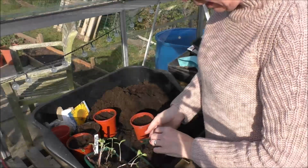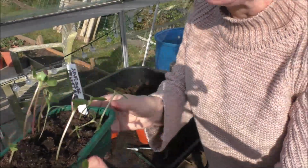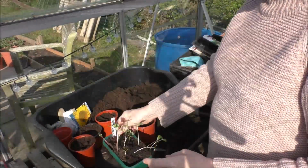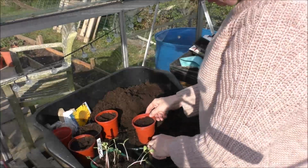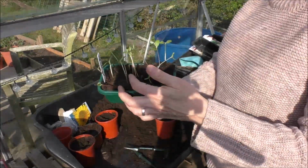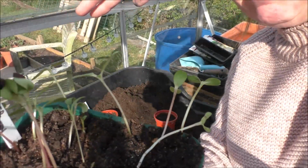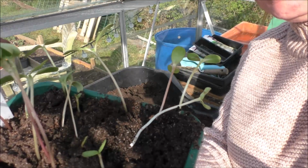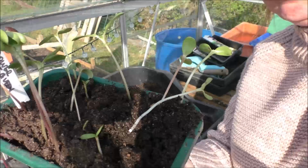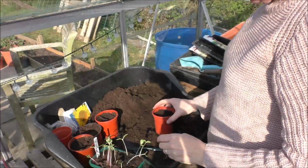So what I've got here are my sunflower Velvet Queen, which I put in, I haven't got a date on. Always put your date on. And yeah, you can see they're going leggy. They've been sitting on the windowsill at home, which is why they're all pointing that way. Even though you turn them, they will always point to the light. And they're getting really leggy now. So I am going to pop them up.